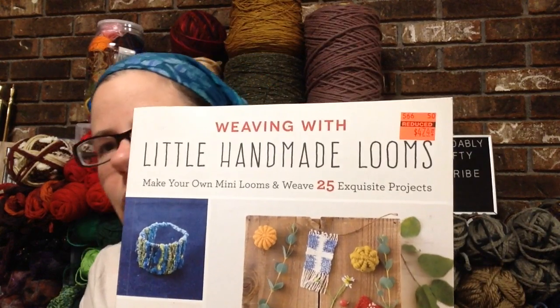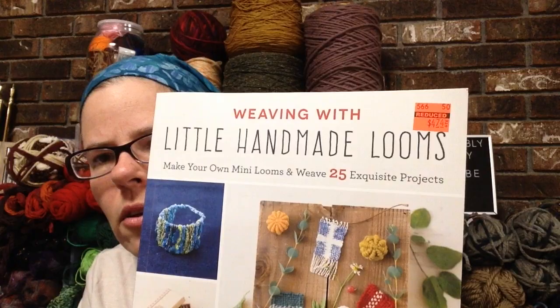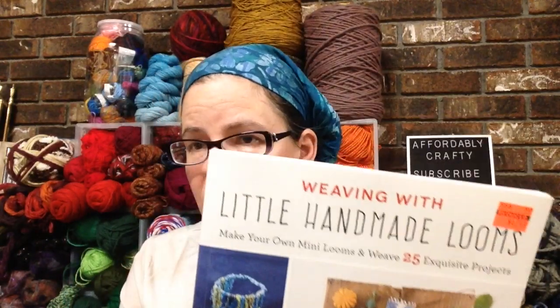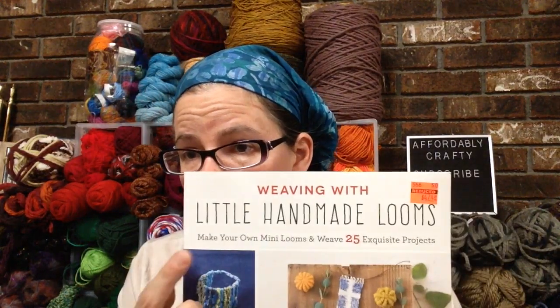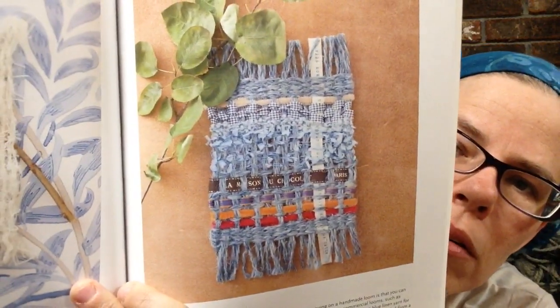Weaving with Little Handmade Looms. Make your own mini looms and weave 25 exquisite projects. So it looks like this. So I have a DIY that I already planned on doing involving some Dollar Tree stuff right in this vein. So this gives you some patterns and stuff to try. So that made me feel super excited. So let's just show something. Oh, so like this. How pretty is that?